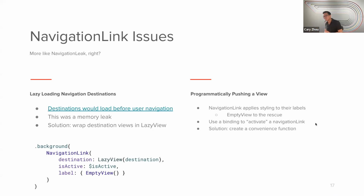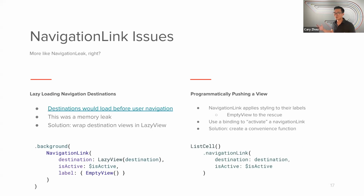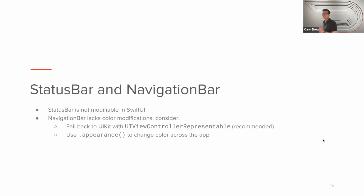So we use empty views or just these empty view instantiated classes to basically ignore all of the theming, and that's similar to what we see on the left code snippet. We also use a binding to programmatically activate a navigation link, and because we don't like to repeat ourselves too often, we've also created a convenience function, as you see in this code snippet, to make it as easy as possible, right? So for the most part, we've wrapped all of this inside of the background and then just said, hey, we have a navigation link, bam, here's the destination, when should it be active? That's it. We've made it as simple as possible. All right, next slide, please. Status bar and navigation bars. All right, so a couple things in SwiftUI. Status bars are not modifiable at all. So you can no longer change whether you want a light or dark background for the status bar. However, navigation bars also lack a lot of color options.